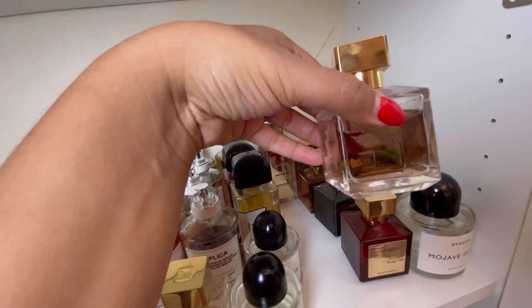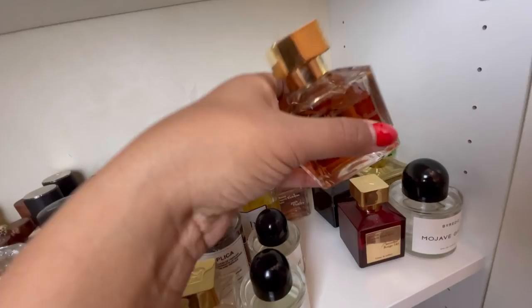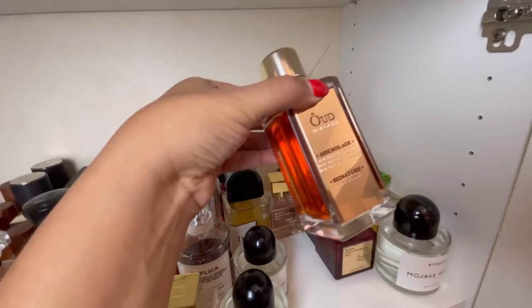And we have Grand Soir, which I was really surprised by. I thought I was going to love it based on reviews. And I find this very masculine on me. Like, it's just too masculine. So I might just put this upstairs in my husband's pile. But for myself, I never, ever wear it. And that one is Oud Silk Mood, which I don't wear. It's too intense. And then we have Lancôme's Oud Bouquet back here.